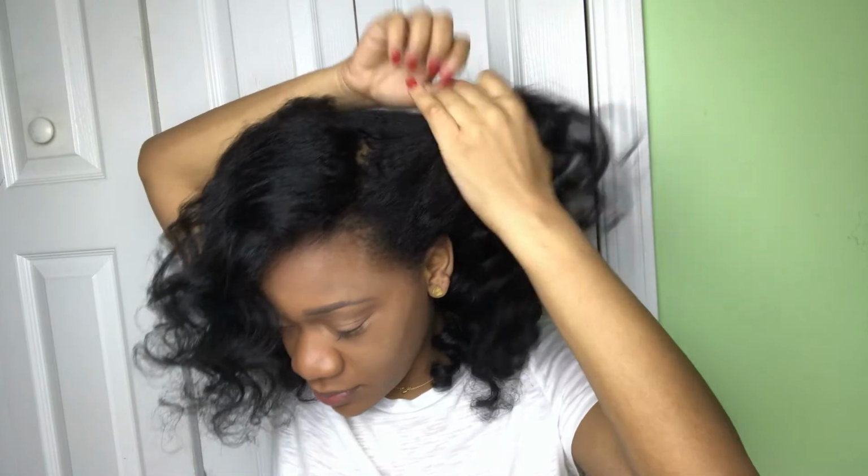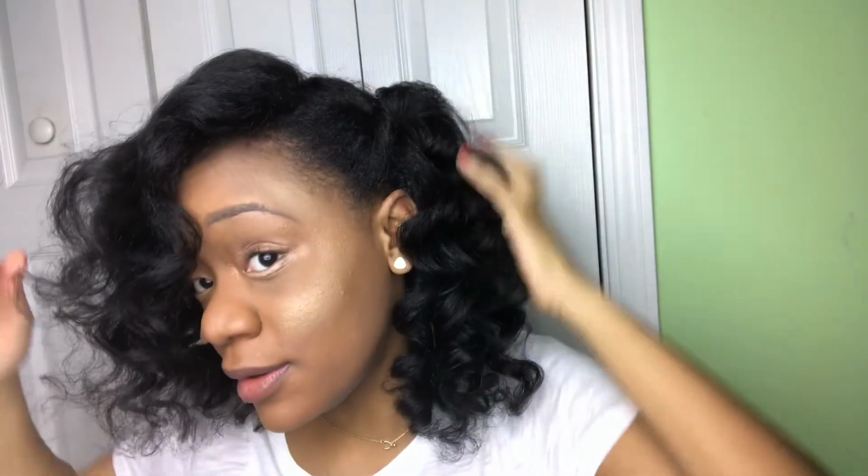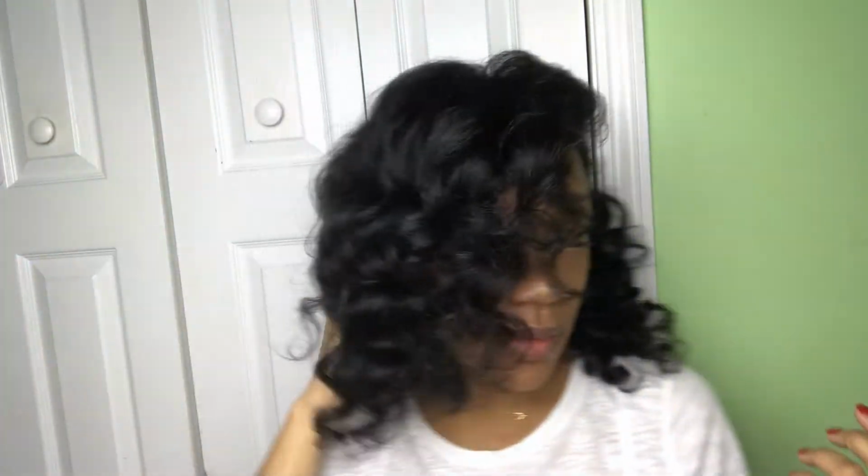Maybe I could do like a... Let me go get a bobby pin. I'll be right back. Laying it there. Now the last part of the look is this.